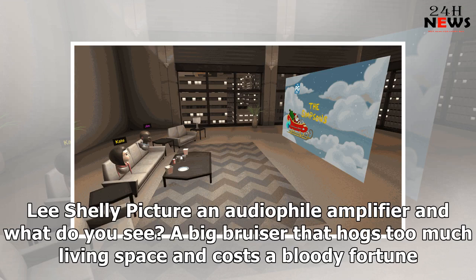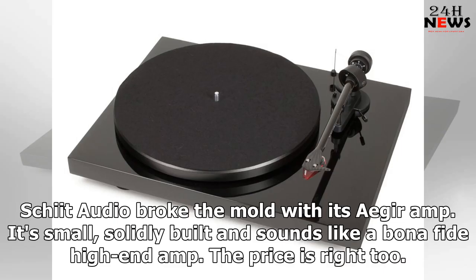Picture an audiophile amplifier, and what do you see? A big bruiser that hogs too much living space and costs a bloody fortune. Schiit Audio broke the mold with its Aegir amp. It's small, solidly built and sounds like a bona fide high-end amp. The price is right too.